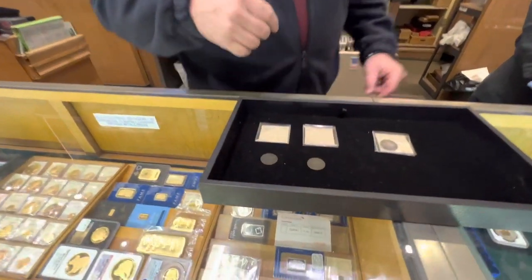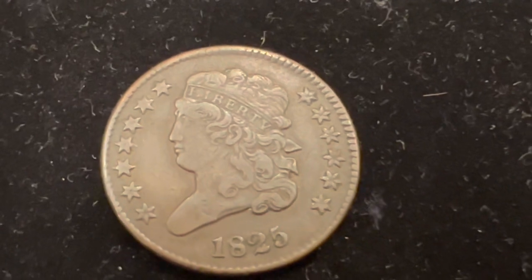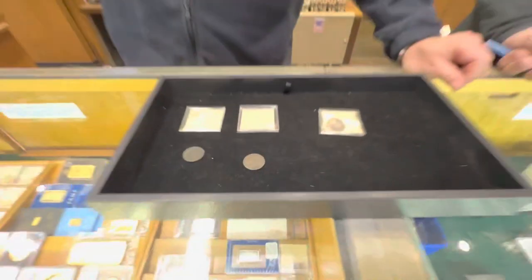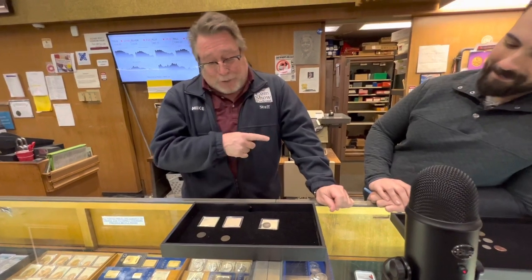Okay. And this one right here? That's the next, which is the classic head. And so that one was from 1825. These are a couple of designs that people have maybe never seen on large copper. Then if you want something completely different, and this is the one that I thought Russ was going to go for, and he didn't.